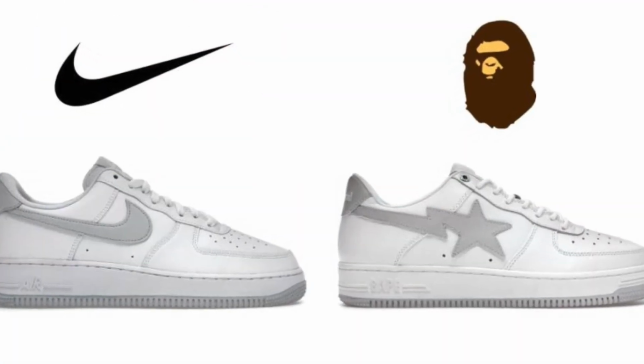To be fair, that's how Bape started off, with the counterfeit Air Force One. I was literally having this discussion a few days ago about Bape. Initially, everyone thought they were counterfeit. Everyone thought they were just random, but originally their company was doing their own thing.